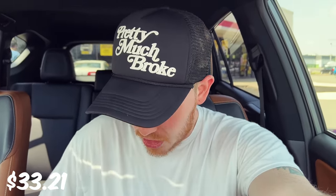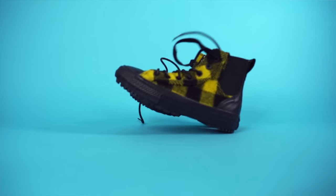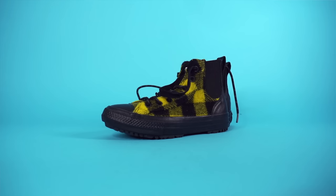And then finally, shout out to Nikki, a viewer of the channel. She actually found this pair of Converse right here, the Converse Woolrite, I think. She found them for originally $14. Size 8 women's, brand new. It's definitely not a shoe that I'm familiar with, so shout out to Nikki for the assist on that.